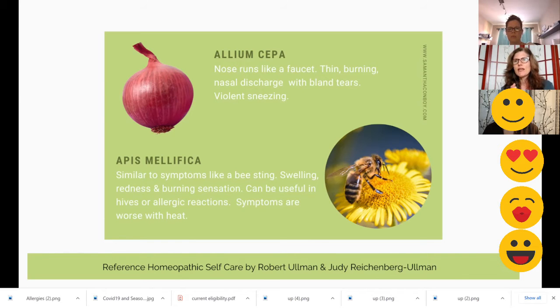If I didn't know anything about anybody or any of their symptoms, this is the number one I'd start with. And you'll see in some of the homeopathic combinations, Allium cepa is in a lot of them. So it's one of the main ones. It's also like, if you think about cutting an onion and the symptoms you may have: your eyes may run, your nose may run, you may sneeze. So it's those same symptoms, put into a remedy to relieve you of those symptoms.